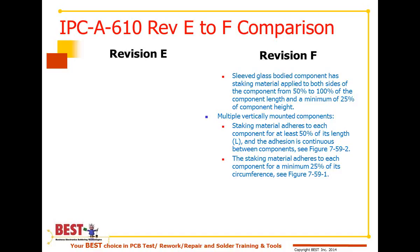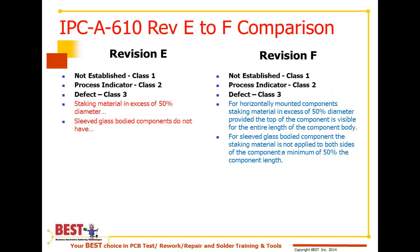Then on the next page, 727, you've got not established for one, process indicator for two, defect for three. The two items there originally have been deleted, and what we've added or changed, it says here, for horizontally mounted components, staking material in excess of 50% of the diameter, provided the top of the component is visible. For sleeved glass body components, staking material is applied to both sides of the component, minimum 50% of the component's length.